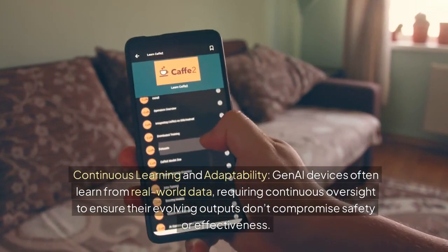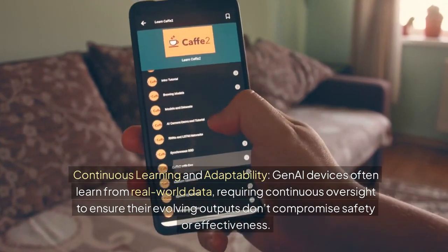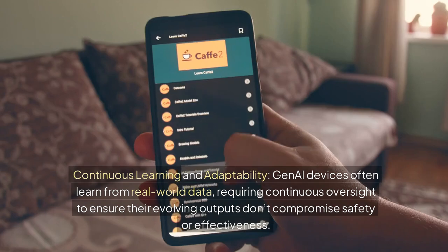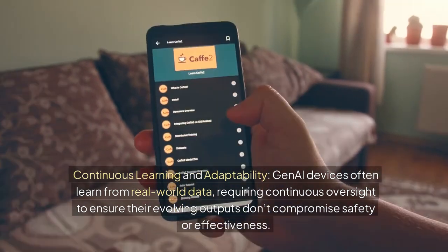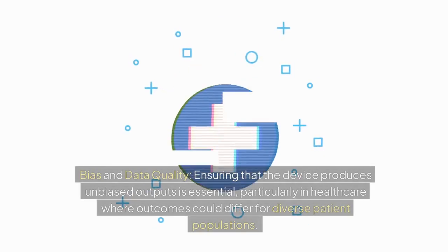Continuous learning and adaptability. GenAI devices often learn from real-world data, requiring continuous oversight to ensure their evolving outputs don't compromise safety or effectiveness.